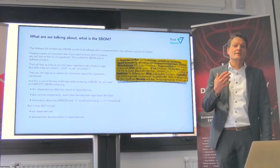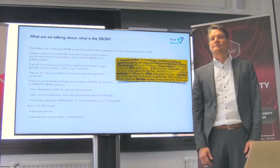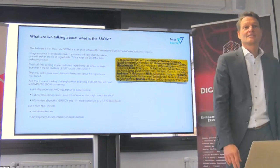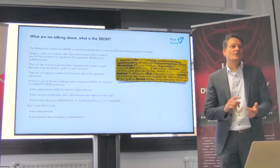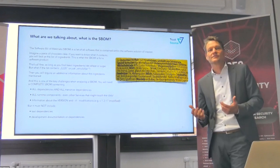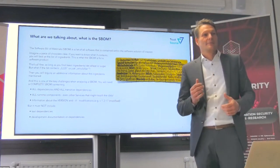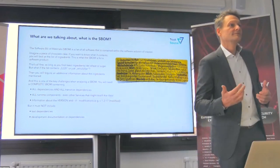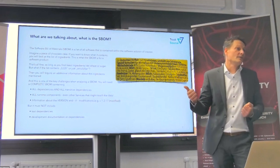But just assume that you're providing or receiving an SBOM, and then you find there's Spotlight. Okay, what's Spotlight? It's a JavaScript library, actually. It's widely used, but if you don't have any version number, if you don't have a clear link to where it comes from, it's pretty useless. It can give you an indication, but it's very bad. So the good idea would be that SBOMs should be information that someone can work with.